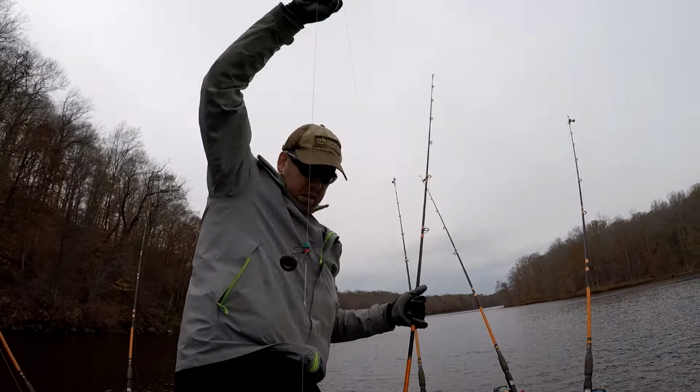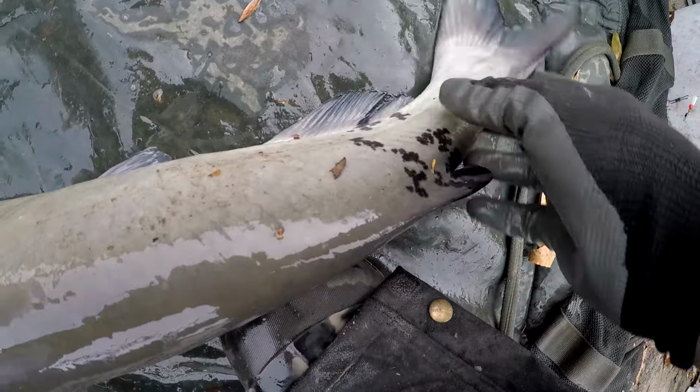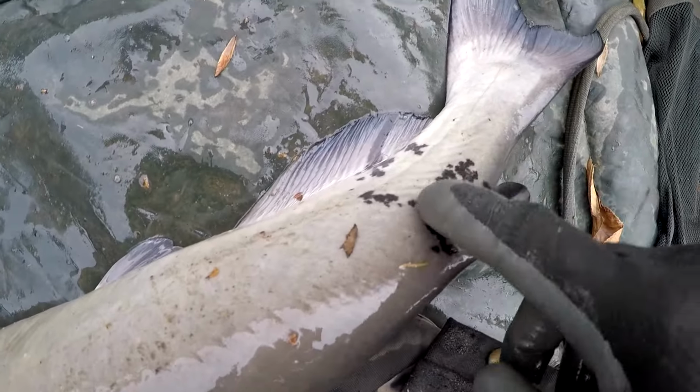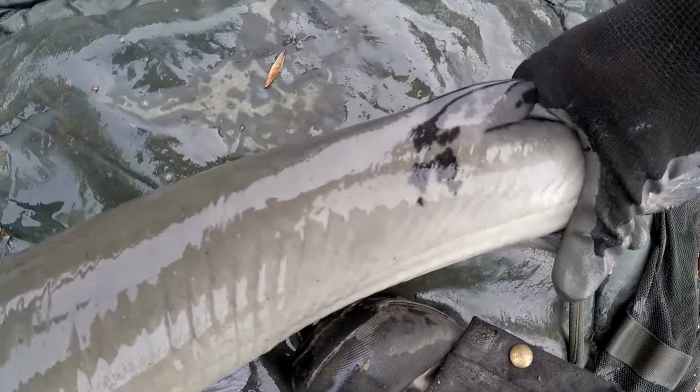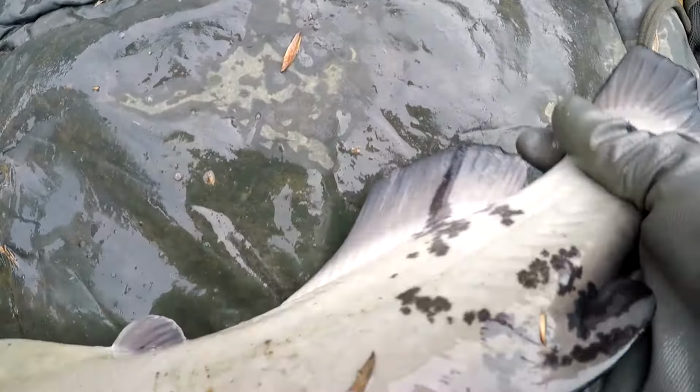Check this out, guys. This is a peebled catfish. See, look at his fins. See his dark spots? He's peebled. It's a color mutation. Sometimes they'll cover their whole body. Look at that, he's got little birthmarks. That's the first one I've ever caught.